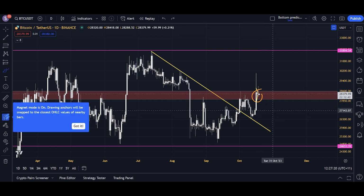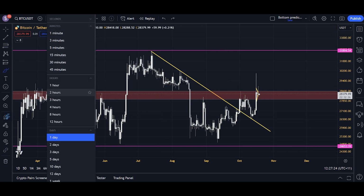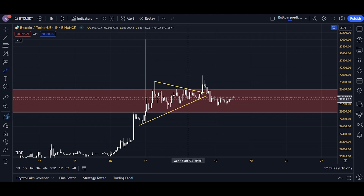So ideally, we need to be getting above that red box. We've failed to do so. If we zoom in, for example, go to the hourly chart, we've seen a pennant formation that actually broke to the upside and immediately got knocked back down. We're still consolidating quite closely there. So overall, nothing has happened yet.